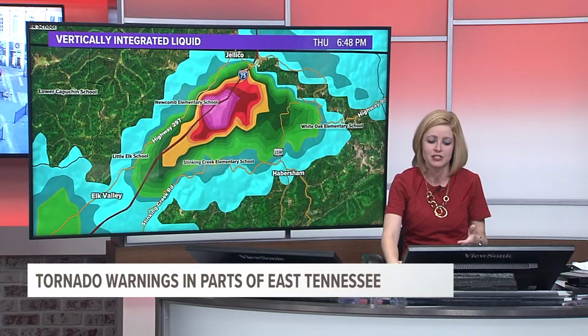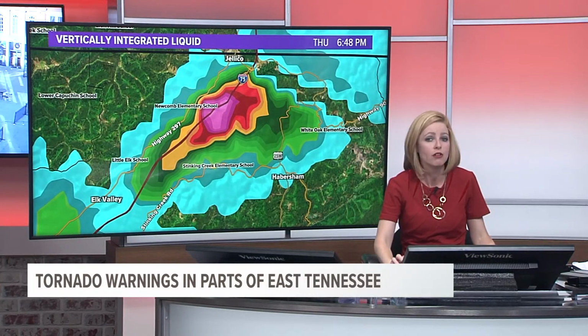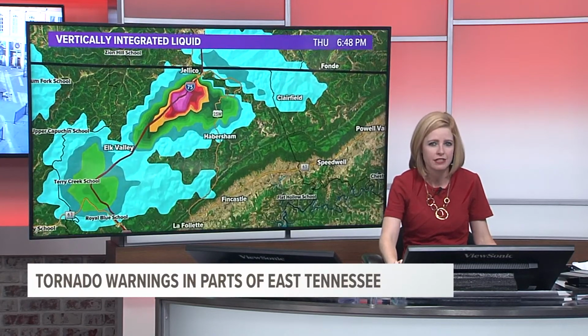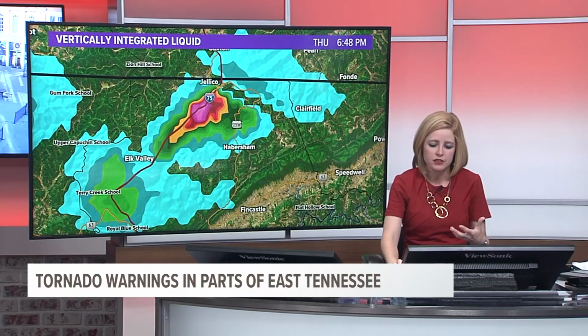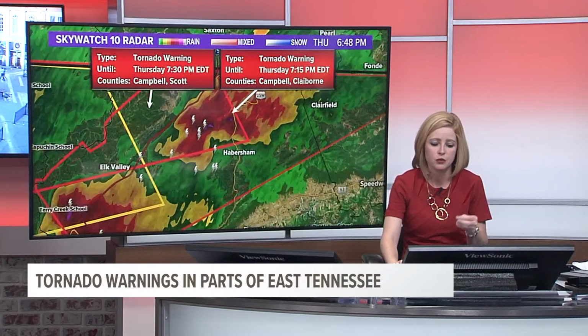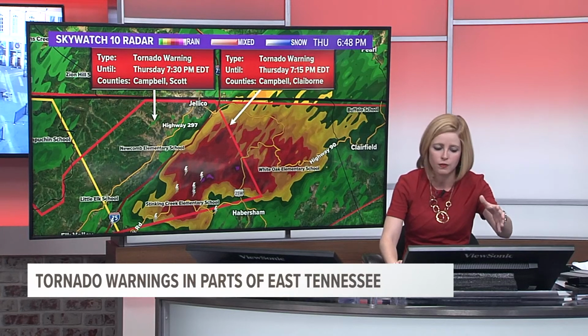And when you see bright colors like that, folks, again, that is half-dollar size or larger hail likely from this storm, especially when it is getting closer to the radar at this point because it's progressing further to the northeast. That gives us more confidence in what we're seeing right now. So if I look at this radar, what I'm seeing is the potential, the need for you to go to your safe place if you are in Habersham up to Jellicoe, between Habersham and Jellicoe right now.